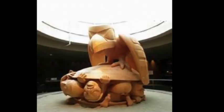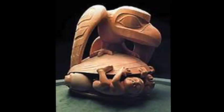So this is a picture of a sculpture of a raven sitting on a clamshell, and there are people coming out of the clamshell. Well, this is the origin of man. These villages are right on the water. So the raven was walking along the seashore and he saw a clamshell, but there was noise coming from the clamshell, which is not normal. So he's very curious. He goes over and he pecks at the clamshell and he opens it up, and lo and behold, man comes out of the clamshell.